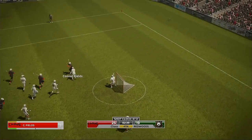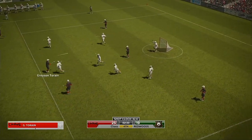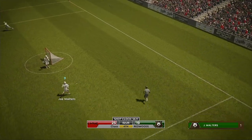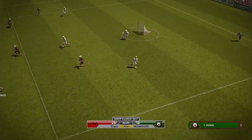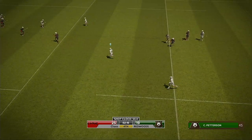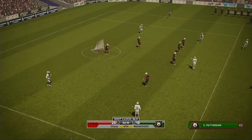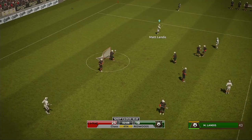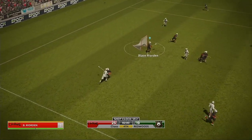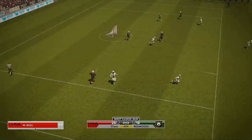Thompson. Ball side right. Ball side left. Ball side center. Takes the shot. Saved. He's good. The home team will get a chance now. Kenny Berry. 3 catches that one as easy as you like. The away team with the chance now.